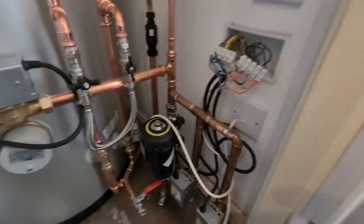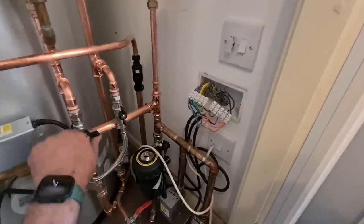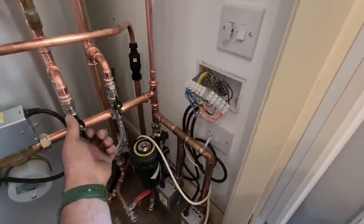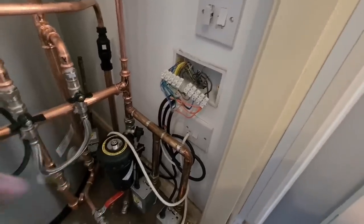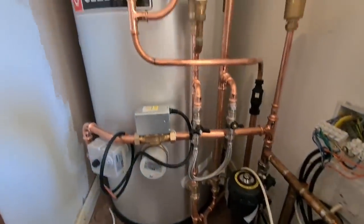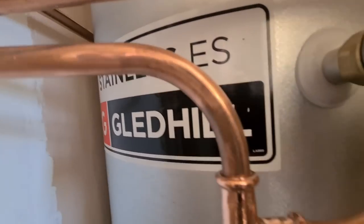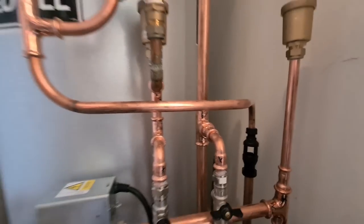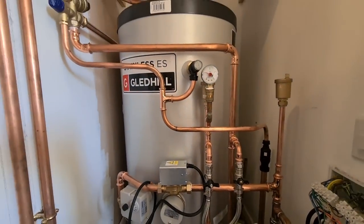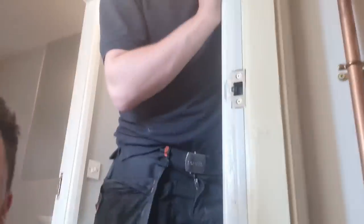So tell me what's going on with this wiring then. Basically. Yeah, it's looking good though. Do you know what I like on this, mate? Look at this. Why do you say that's looking good, mate? We've literally used one fitting on the full discharge. What do you think to that? It's not looking good, bro. It's not looking good.